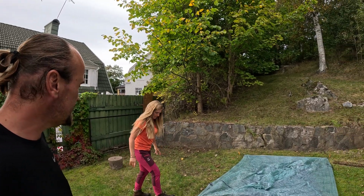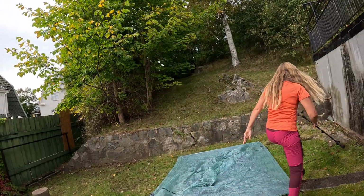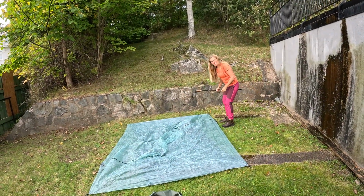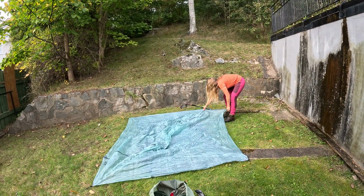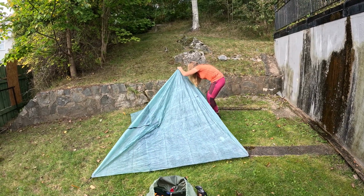It's really wet. And it's funny, this was the first pitch in this place. Yeah, but on the other way. So the first and the last pitch.